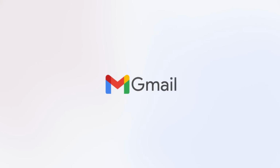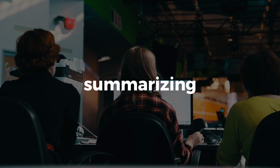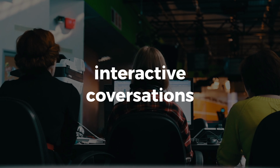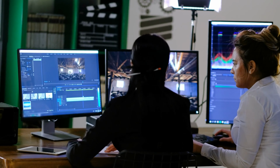If your focus is on integration with the Google ecosystem, or you need a specific tool for programming, Gemini may be your best option. However, for writing, document creation, summarizing, image generation, and maintaining interactive conversations, ChatGPT remains the preferred choice. Both chatbots offer exciting potential for the future of artificial intelligence and automation, and it's wise to explore both options to determine which best suits your needs and preferences.